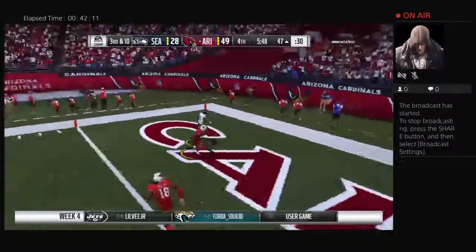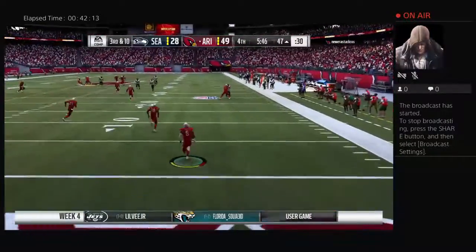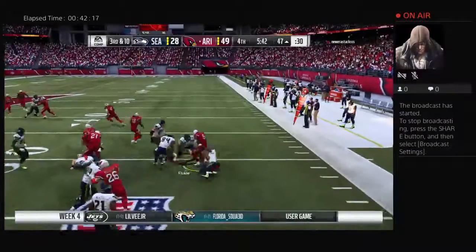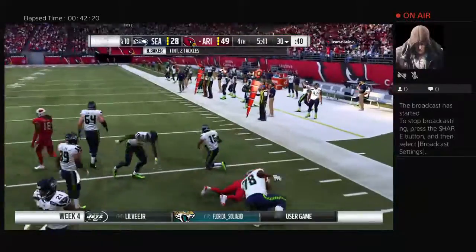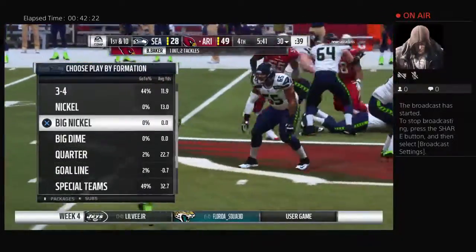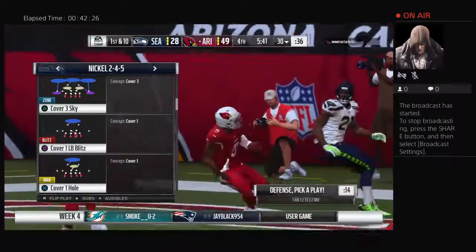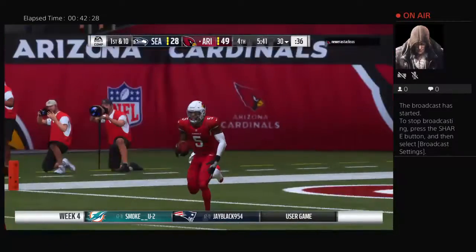Not a chance. And this is going to be intercepted. Budda Baker with a pick. And he will bring this all the way up to the 30-yard line. What a nightmarish game he's having now. 6 interceptions that he has thrown.